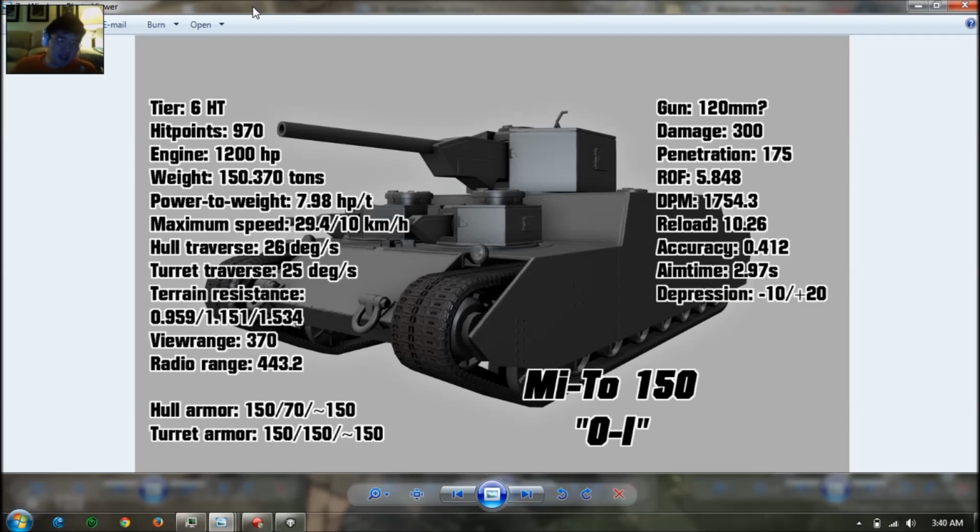And here are the main stats for the Mito 150. It's a tier 6 heavy tank. It has 970 health, which is above average, but not crazily above average like the TOG 2, which has 1400 health. Engine power is the same as the Mito 100, 1200 horsepower. The weight is increased by 50 tons, so the power to weight ratio is reduced. Well, not 50%, like 33%, but 8 horsepower per ton is not that bad.